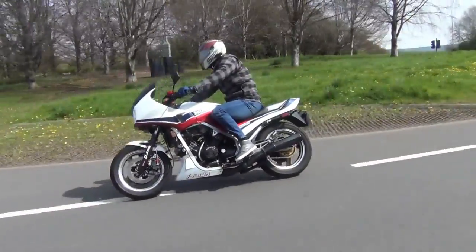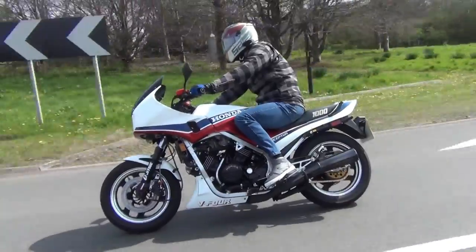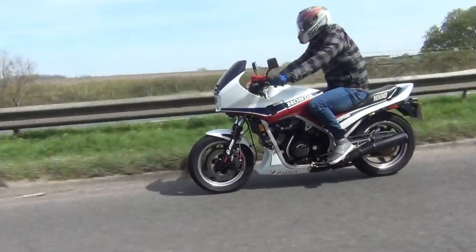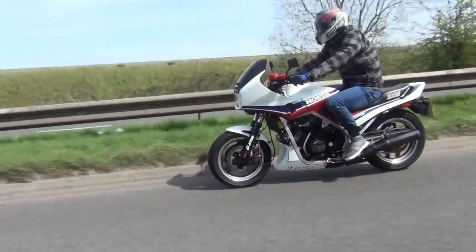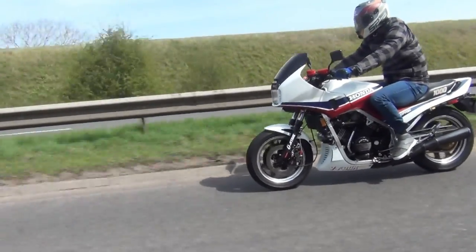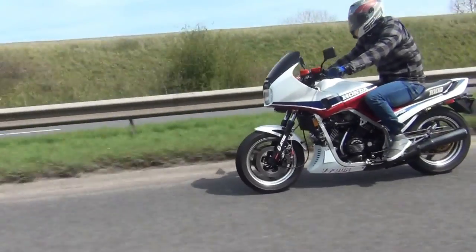Let's sum it up. Is the VF1000 Interceptor worth your interest? Yes, it is, on one stipulation, and that is buying a clean and looked after example from somebody who understands the demands that V4s put on their owners. Tatty bikes will give you nothing but pain, so stay away from those.